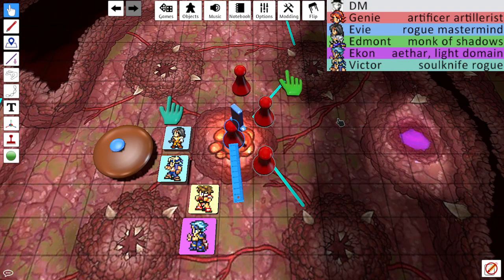Yeah. I'll just throw a knife at that one. And then this is an advantage, right? Yeah, it's fairy fire. Is a 17 enough to hit? Yes, it is. All right, now I roll a whole bunch of dice. Not as much as Victor, though. No, but a lot. More than I usually do. And that's going to be 25 points of magical piercing damage.